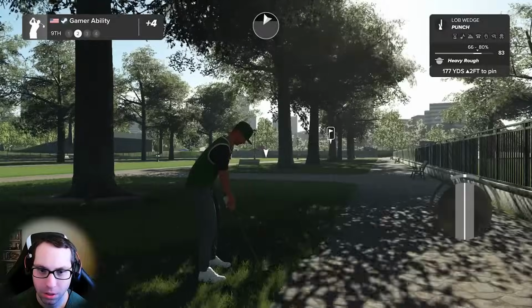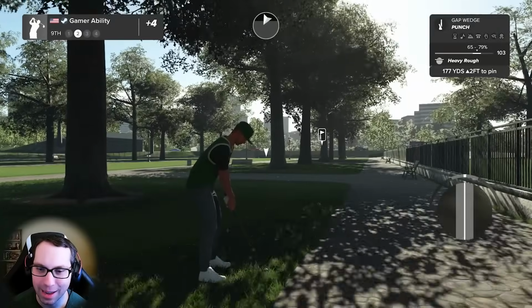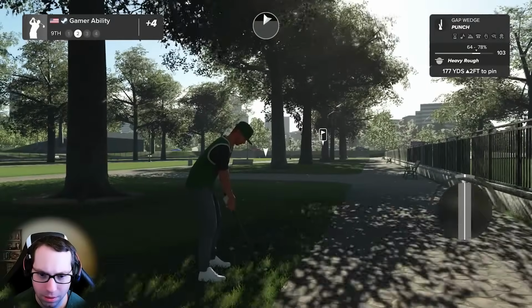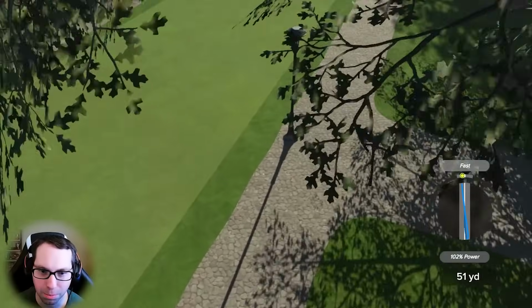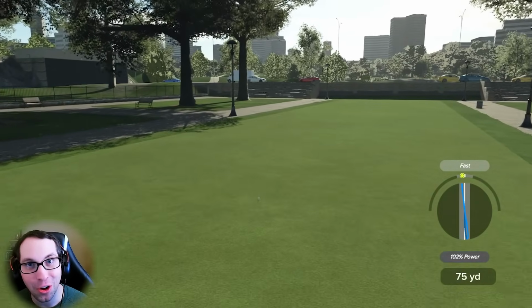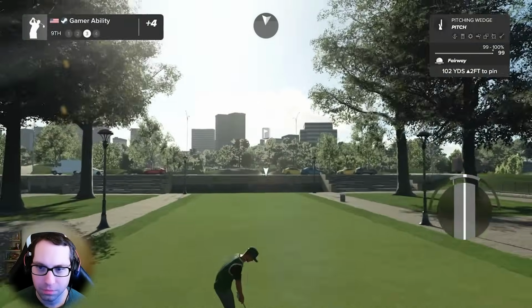Now the question is, what punch do we hit? Like a gap wedge? Yeah. We'll punch it. Going through some leaves. That's perfect. Nice. Nice bounce on the carpet. Definitely 100% intentional. Nicely done. Back in the fairway.